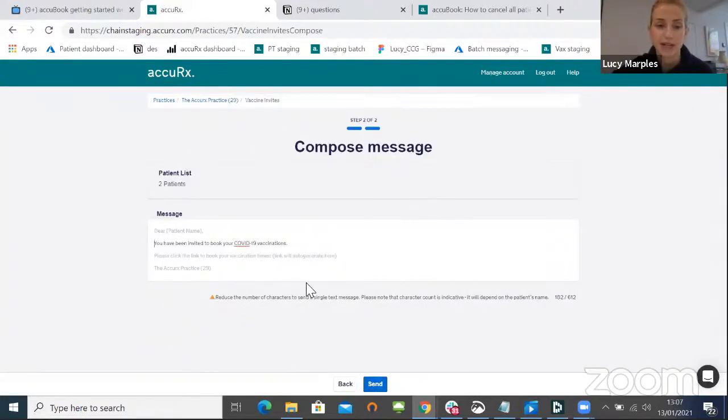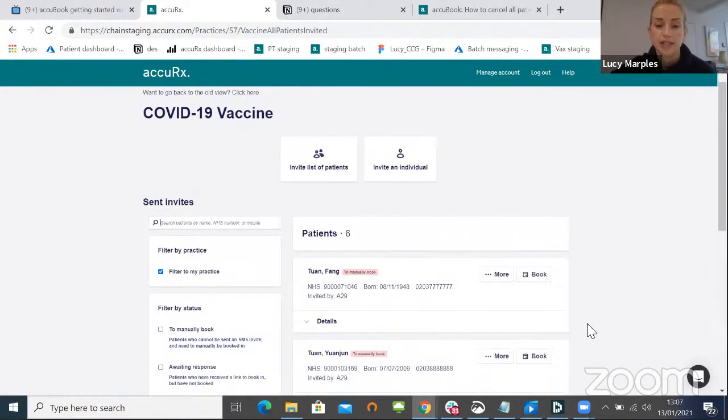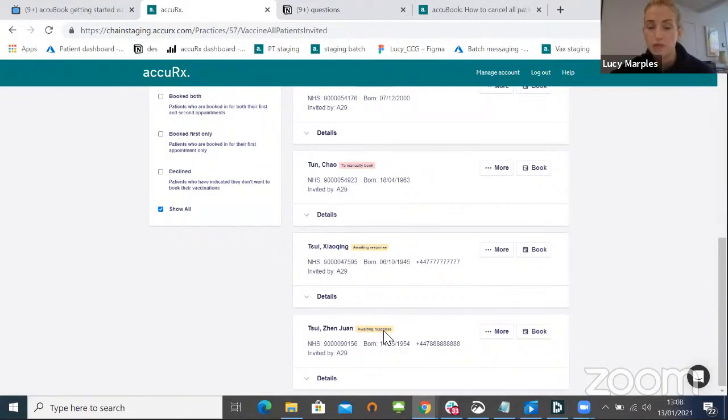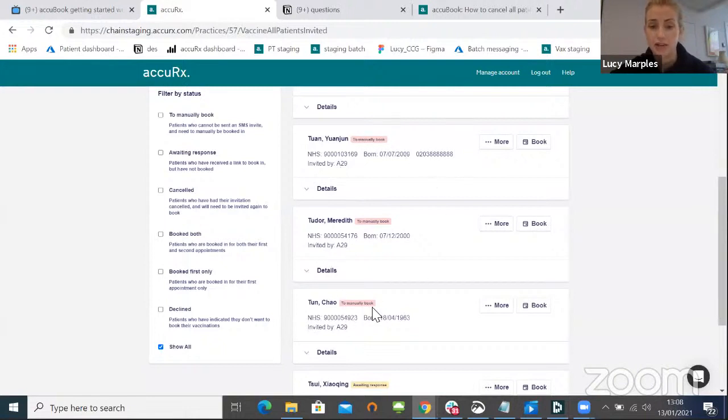This is composing the text message that we send to the patients who can book in via SMS. You can edit this text message if you want with some more information. Each patient will get sent an individual unique link. So if I press send, it will send to them. And now I can see the patients that have had the text message sent to them. They're the ones awaiting response. When they book in, that will go to booked. I can also see the patients who haven't been texted because they don't have valid UK mobile numbers, and so I'll manually book those in.